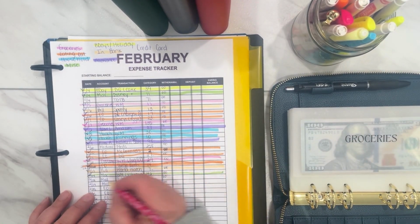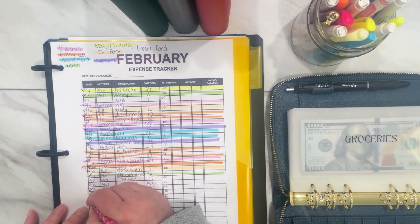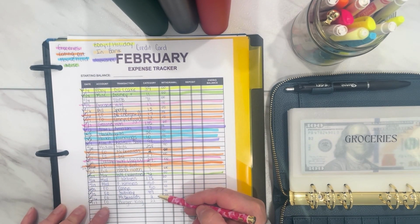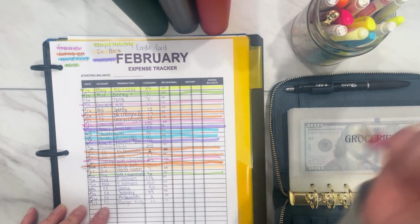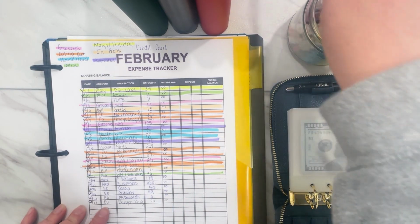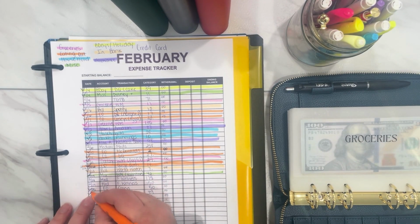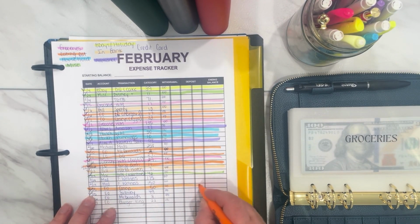So let's mark off all of these eating out charges. I'm gonna double check my math here. Yeah, I just want to double check that before I move on. And I'm gonna mark those as eating out, even though we pulled them from some grocery.